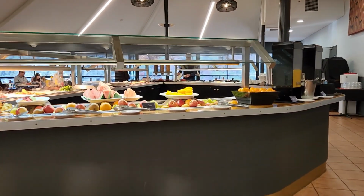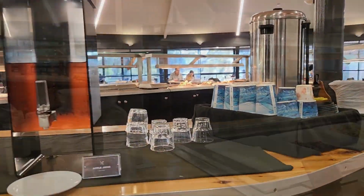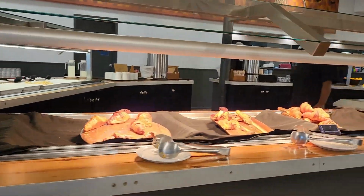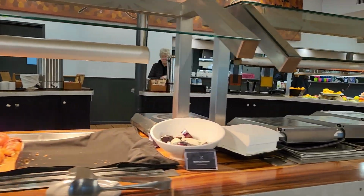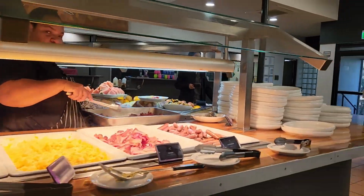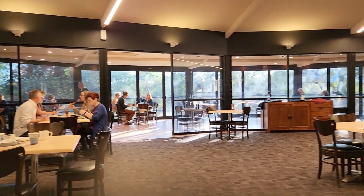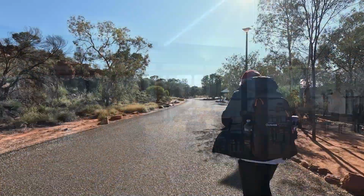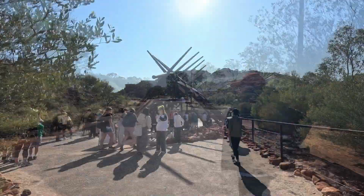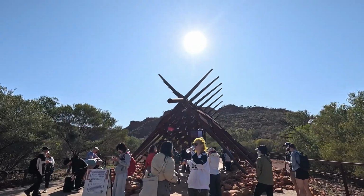We headed down for breakfast. A very nice selection was presented, which catered for all tastes and dietary requirements. Also, the coffee was pretty good. After fueling up, we walked down to the bus to head off for our walk into Kings Canyon. And this is the start of our walk. Quite a few other groups here as well today.